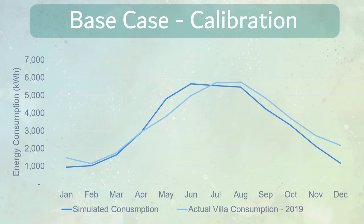Once the model was developed, the simulation results were validated against the actual consumption of the villa. Upon validation, it was observed that there is a deviation of about 5.61%. That is, the simulated consumption is less by about 5.61% than the actual consumption of the villa. It is worth noting that the actual consumption of the villa is net meter.